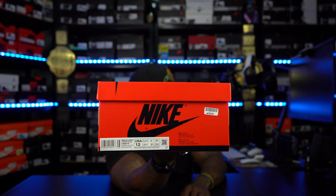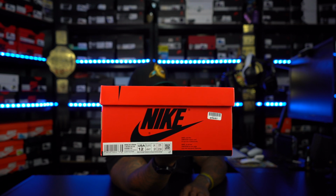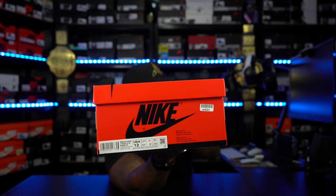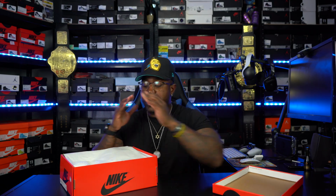OG White Starfish. I don't even know if that's what that's supposed to say. Cacao Wow, sale. You know what I'm saying? And I got these in a size 12. You guys can see the box right here. Alright, y'all. So, let's get these first impressions, man.